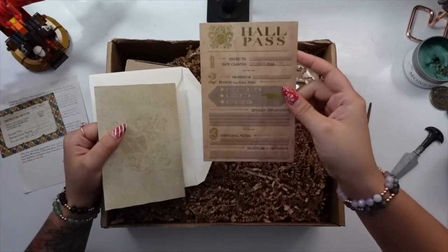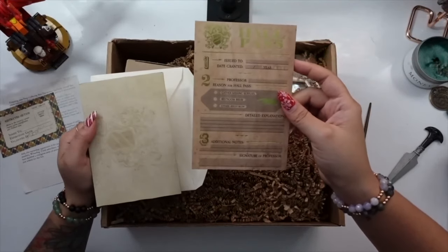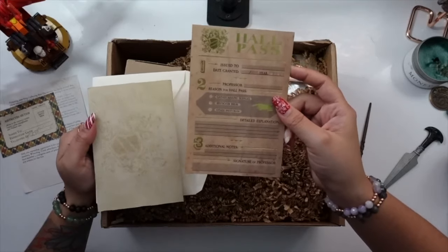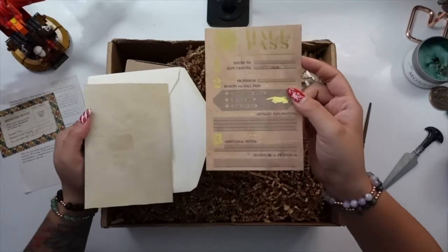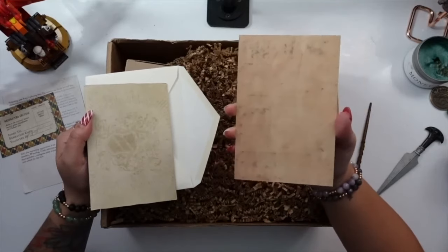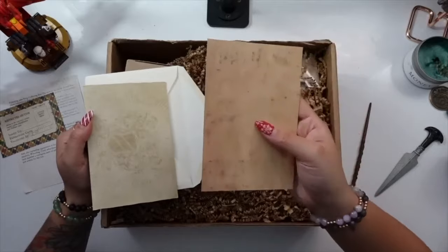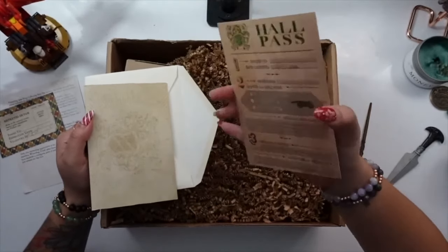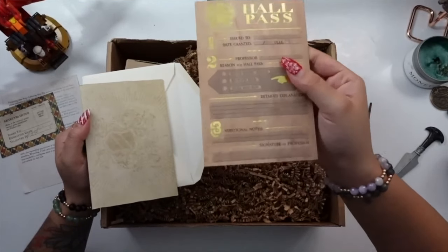Look at that. So it says issue 2, date, professor, reason, gather missing supplies, restroom break, other, and you have to specify with a detailed explanation, additional notes, and the back is just aged looking. But it's still really nice how it's just aged, like ancient paper. And I love the foiling. This is brilliant. I don't think I've ever seen stuff like this in a subscription box. And these are the only two things I've pulled out so far.